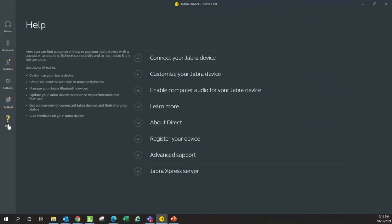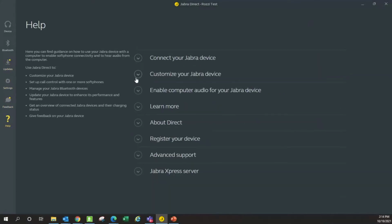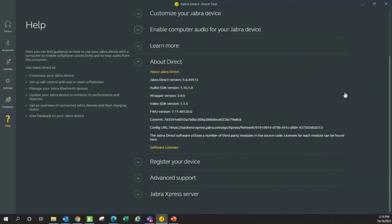Help is just like the help for any type of application. It gives you the availability on how to connect your Jabra device and customize your Jabra device. It's kind of like a little quick setup guide for you. But also about Jabra Direct, it gives you all the information here. It gives you Direct versions, config URL, which I'm going to talk a little bit about in our Express demonstration coming up very shortly.